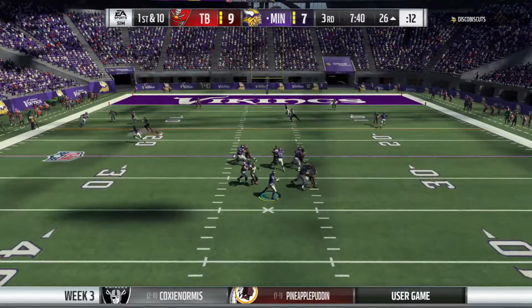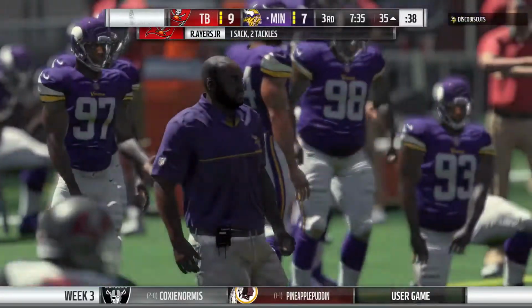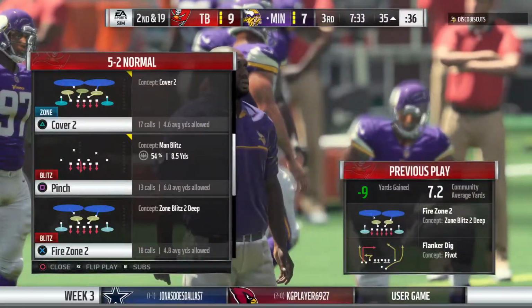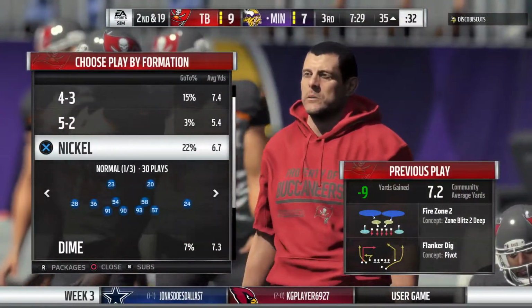Bridgewater now looking to throw on first. And no escaping this time as he'll go down. They got him for a sack. Robert Ayers in there to drop him for his 5th sack of the year.